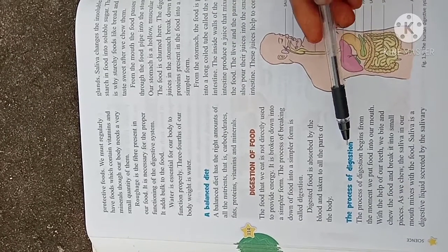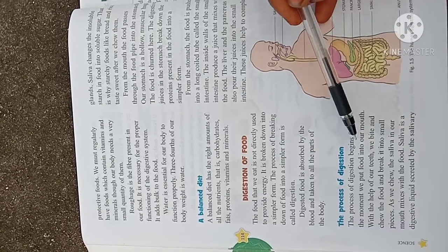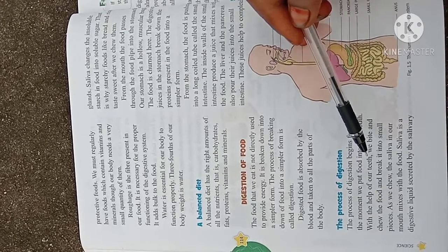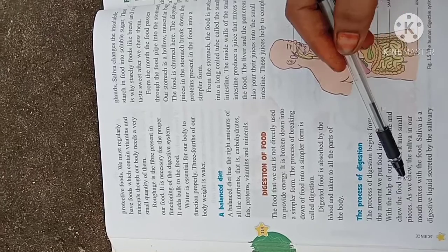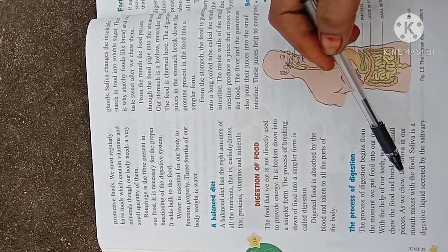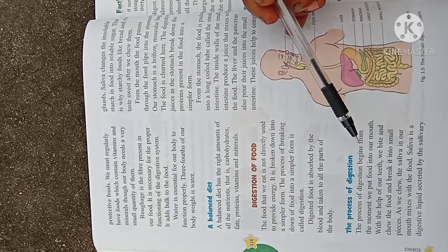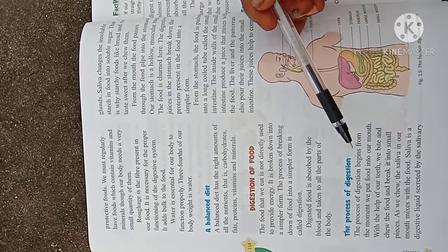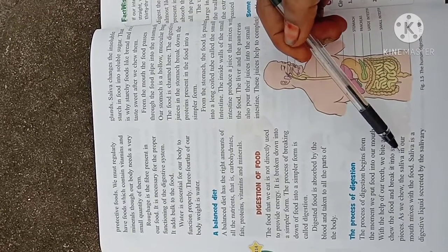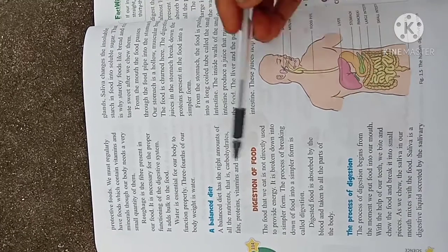The process of digestion begins from the moment we put food into our mouth. With the help of our teeth, we bite and chew the food and break it into small pieces. As we chew, the saliva in our mouth mixes with the food. Saliva is a digestive liquid secreted by the salivary glands.